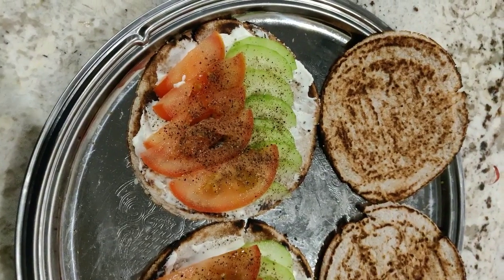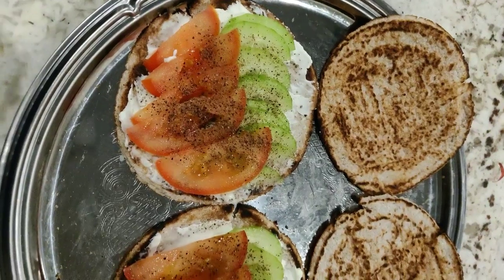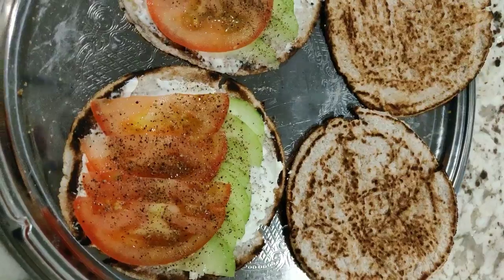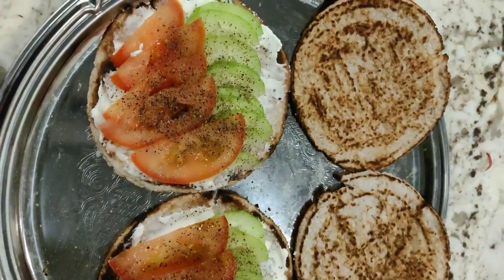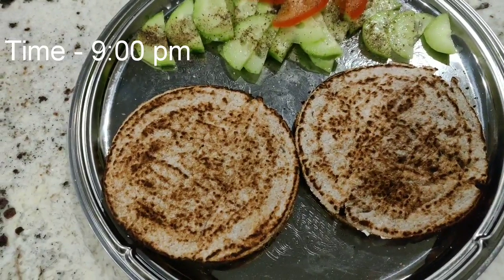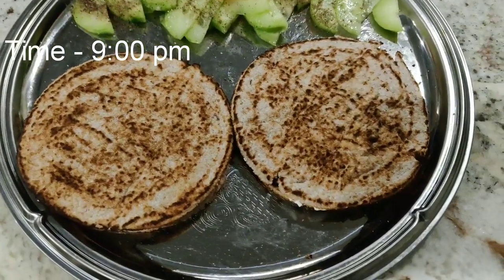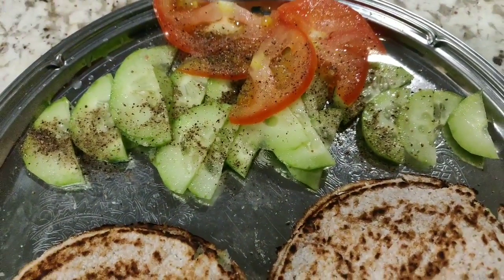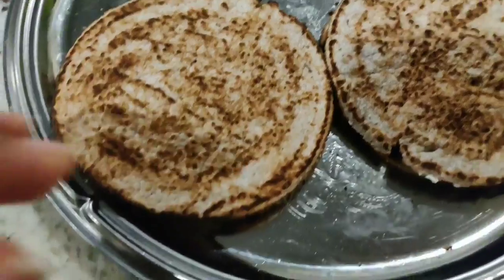So with the keto coconut rotis, I made sandwiches. So I had cream cheese, cucumber, tomato, salt and pepper. They are so delicious, simple and filling. So the time is around 9 o'clock in the night and I'm going to have this yummy dinner. And I also have some leftover cucumbers and tomatoes. So those are going to be my side salad.